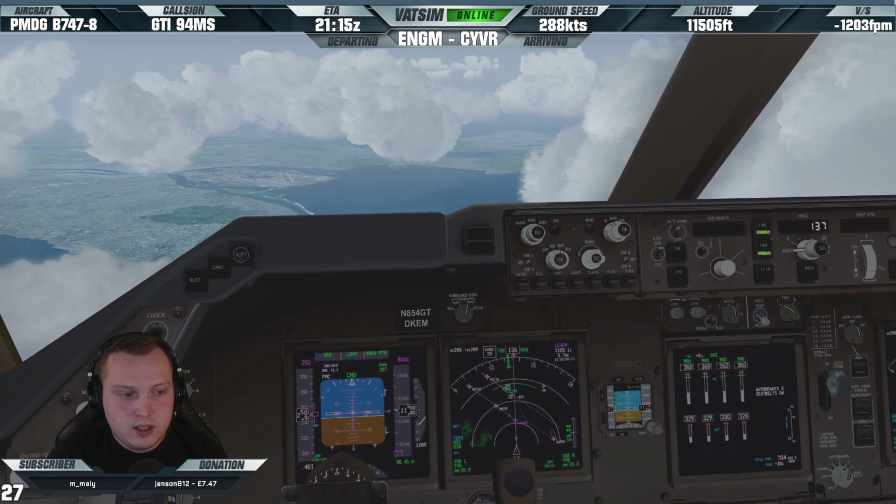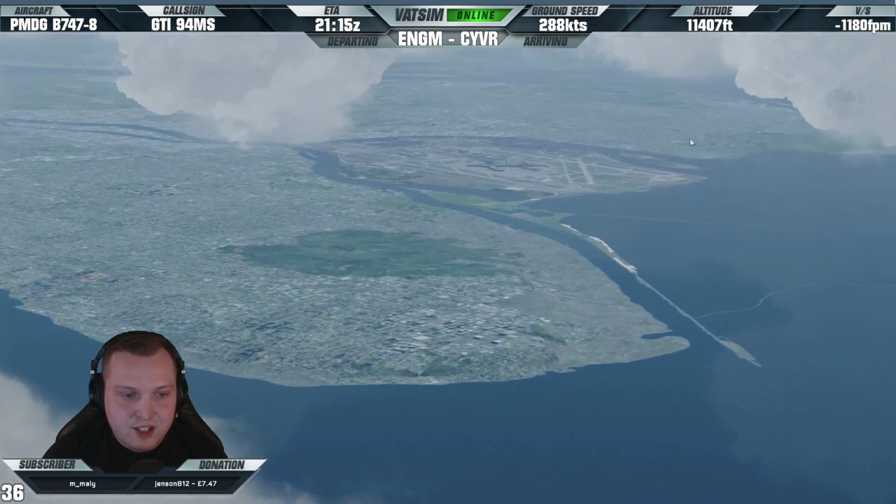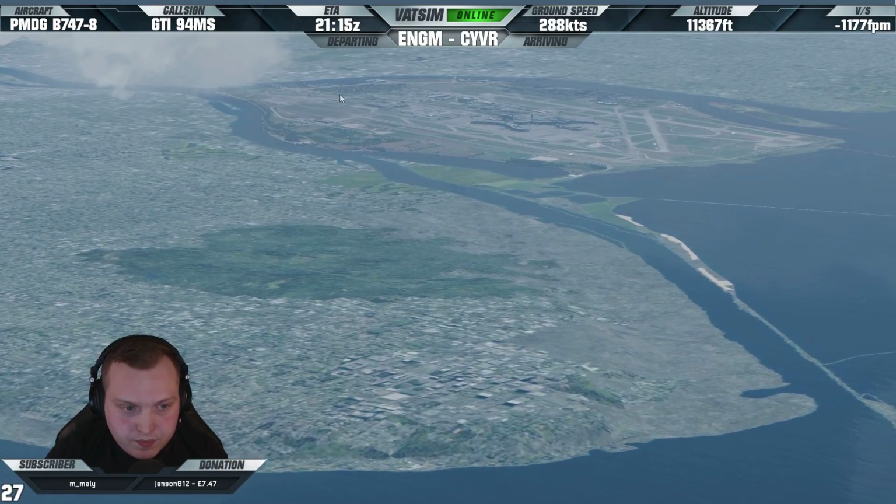Yeah. There's the airport. That's a view that you want on arrival, isn't it? So we're going to be landing on this runway here.